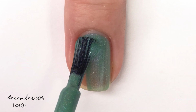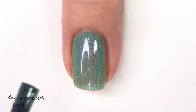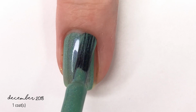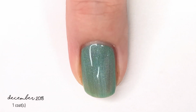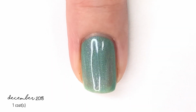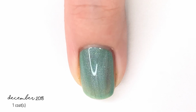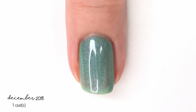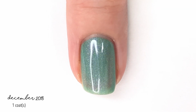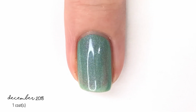Now here we have the December 2018 polish, which I absolutely love. This is a minty turquoisey shade that has a linear holographic in it that's very subtle on the nail. And then you've also got, what would you call it? Almost a silvery blue lavender shimmer in it. It is so pretty, and whenever the light catches it, it just lights up your nail. And in direct sunlight and everything, the linear holographic shows through extremely well.